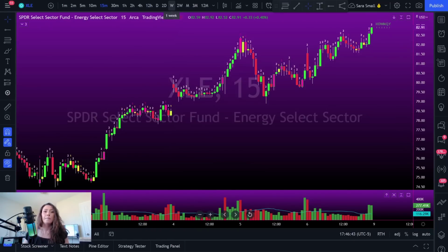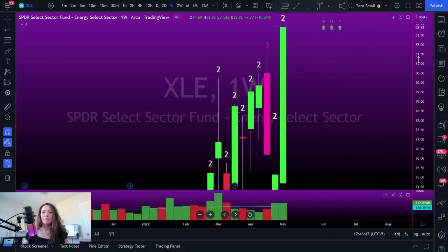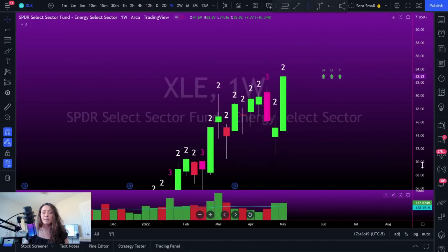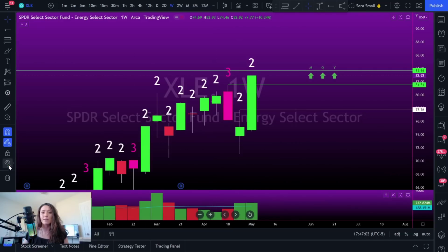So go to the weekly. Look for a setup there. What did you see? What did we have? We had a weekly 3, 2 down, 2 up reversal. So we know that that's going to go in force. So I hid my lines. Okay. So the weekly trigger is at 77.76. The weekly target is at 81.51.